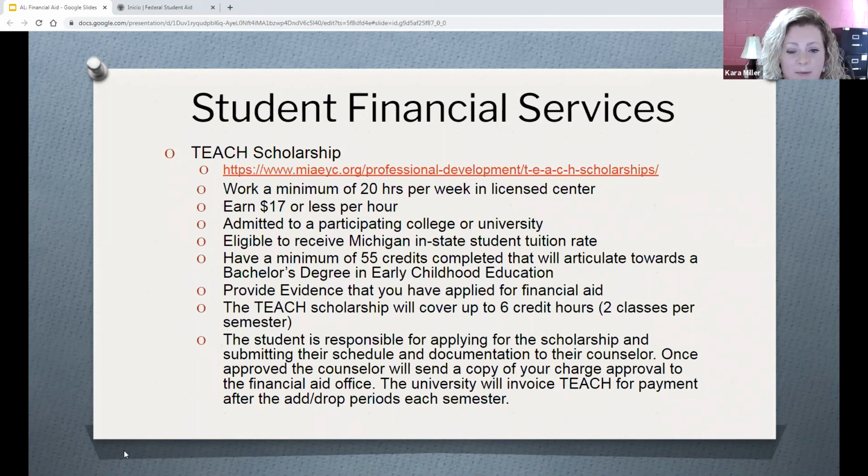When I was saying before how sometimes scholarship money doesn't come in until the following semester, TEACH is one of those. I don't think we've ever received it before the semester ended because the turnaround time is just not quick enough. But the funds do come and it helps pay your balance, and that's a great resource.